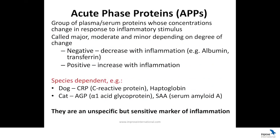So these acute phase proteins that I've talked about, of which albumin is a negative one, are a group of plasma or serum proteins whose concentrations change in response to an inflammatory stimulus. They are called major, moderate, or minor, depending on how much they change, with the major changing in thousands and the minor changing lightly. And they're also called positive, which means they increase with inflammation, or negative, meaning they decrease with inflammation. The typical examples for these negative acute phase proteins are albumin and transferrin.